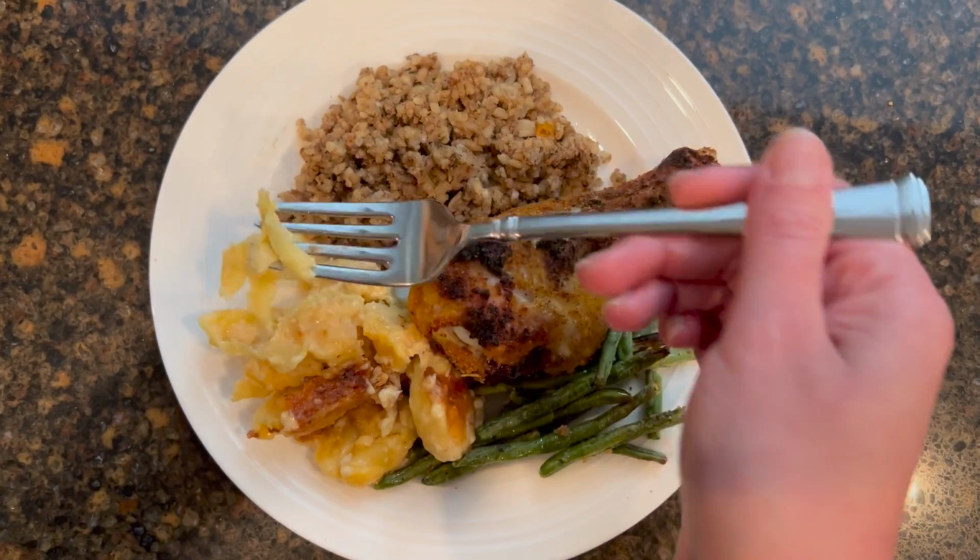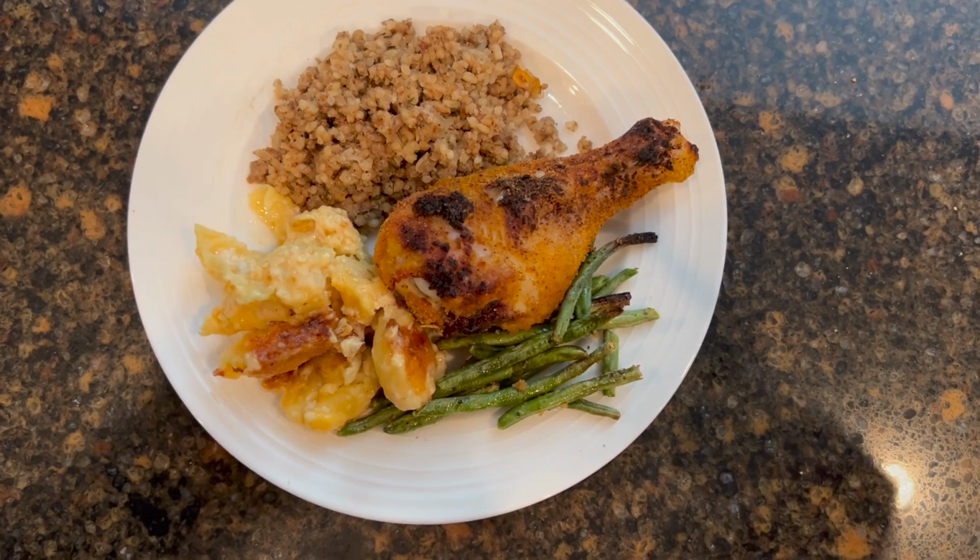I love comfort food in the wintertime. So this meal came together in 20 minutes in the air fryer. That simple.